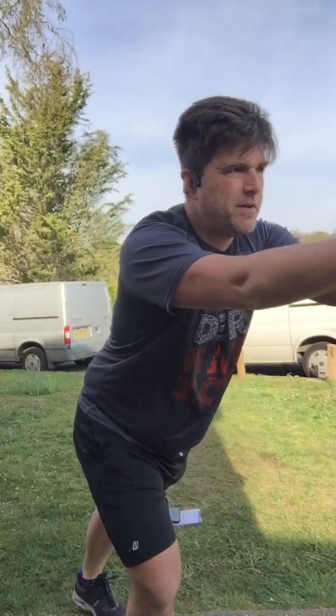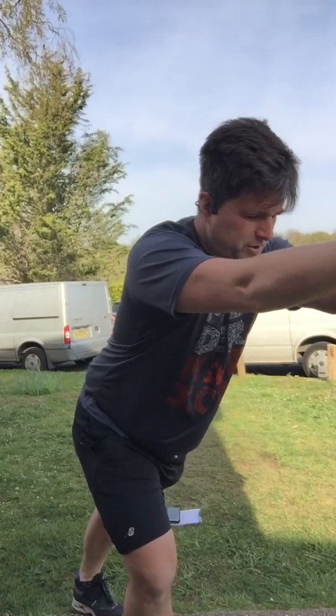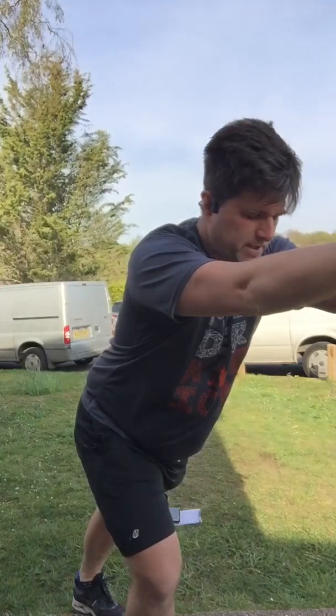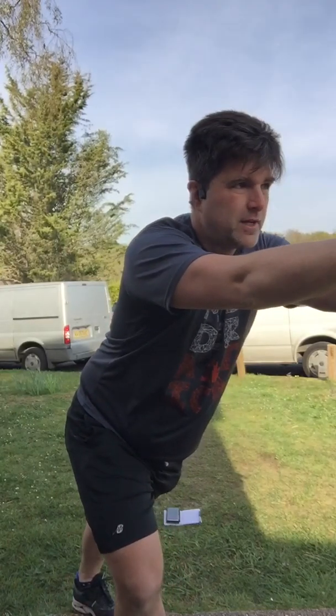We're going to be doing some jumping around, so we're going to take a big stride back, push that heel towards the ground. Feel that stretch extend through the calf. It's a really nice stretch, this. Focuses on the whole calf.